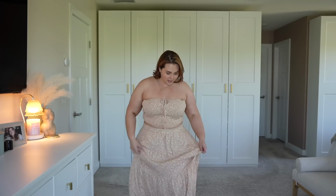Some pockets in here. It is a full-on skirt. There's nothing underneath as far as shorts or anything funky down there. Actually, I appreciate that. I'm getting kind of tired of the tight shorts being underneath every damn thing. I appreciate it sometimes, but sometimes I just want a skirt. It doesn't all have to be a skirt.